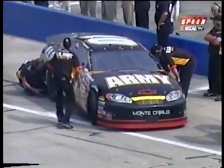Let's take a look at what they saw. That is a lot of smoke. Man. That does look like it's coming from the exhaust pipes, doesn't it? Yep. Oh, man. Boy.